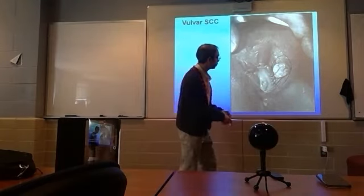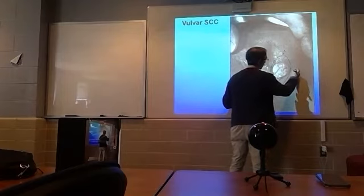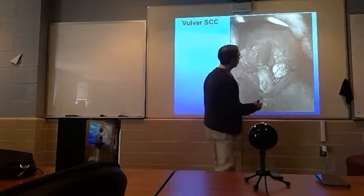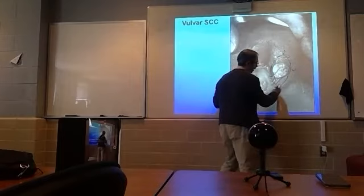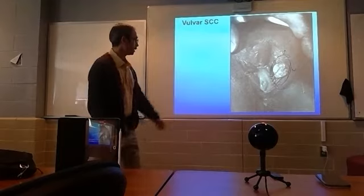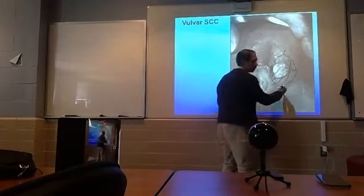What we would do here is we'd mark the borders. We would say, okay, this is anterior, this is left, something like that. And when we get the specimen, we carefully examine the borders of the specimen. We'd be looking for any cancer cells that might be on the border. Let's say we see cancer cells on this border. Then we're going to tell the surgeon, you have to go back and resect more tissue here.